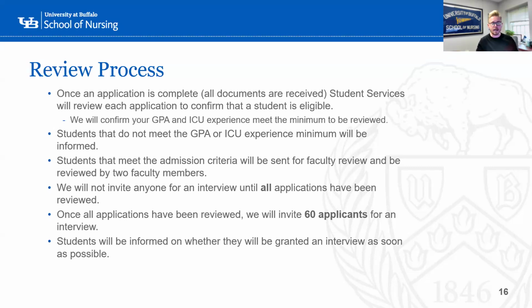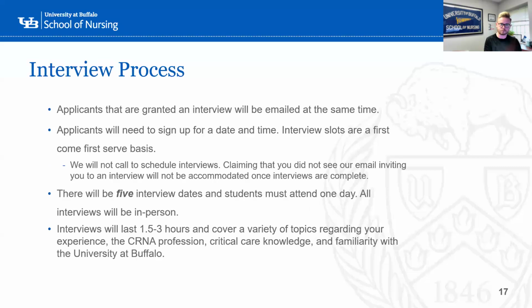We will not invite anyone for an interview until all applications are reviewed. So the sooner that you submit your application and complete it, the sooner it gets reviewed by faculty. And then you'll be in a holding period until all applications are reviewed. Once all applications are reviewed by 2 faculty members, we will invite 60 applicants for an interview. Students will be informed on whether they will be granted an interview as soon as possible. It usually takes us 10 days to 2 weeks once the application closes to determine which 60 we will be interviewing.